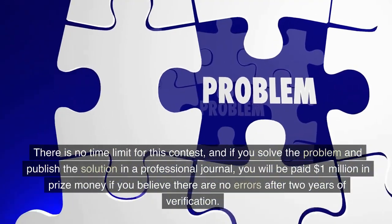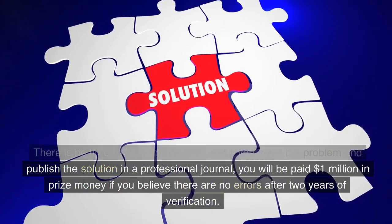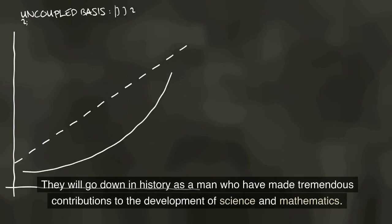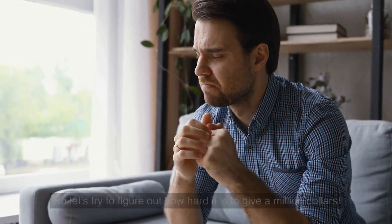There is no time limit for this contest, and if you solve the problem and publish the solution in a professional journal, you will be paid $1 million in prize money if there are no errors after 2 years of verification. They will go down in history as people who have made tremendous contributions to the development of science and mathematics. So let's try to figure out how hard it is to win $1 million.